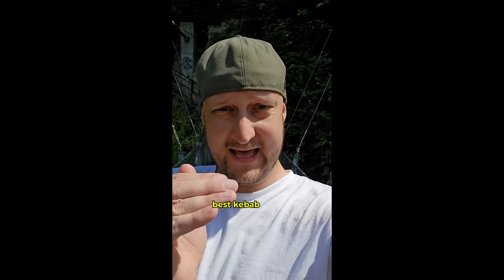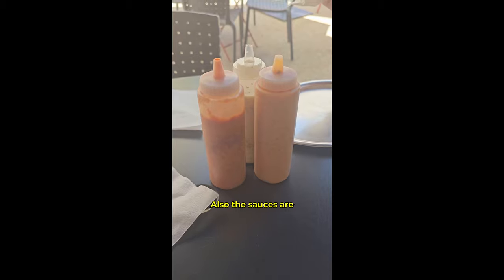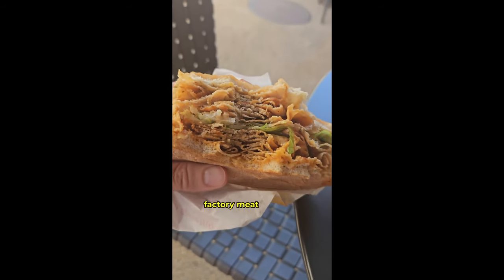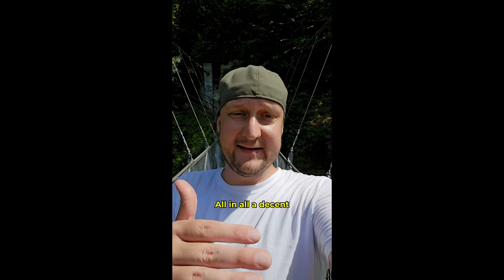Snack Berfin in Fribourg. How can you say this is a good kebab when you have literally the best kebab in your city? Don't get me wrong. It's a good kebab. The bread is homemade, freshly baked. Also, the sauces are excellent. But the meat makes such a difference. This is factory meat. You guys know me. I prefer homemade sliced meat. All in all, a decent kebab. I would give it a 6.5 out of 10.